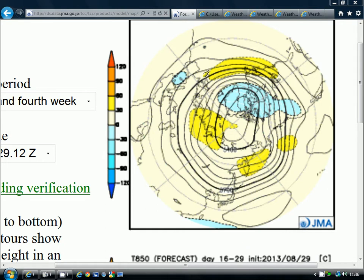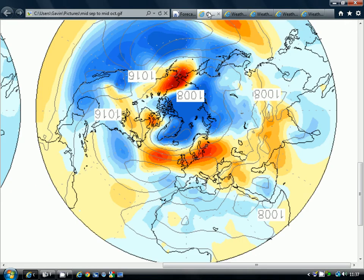We're lifting the colours from blue to those beigey colours, and that implies that the pressure distribution is coming up. Now the high pressure, the above average height, is actually sitting out to the west of the country through that fortnightly period, but probably, if anything, it would be tending to ridge in through the course of the period. But it does imply that as we get through to the middle and second half of the month, we probably see the weather turning a little bit more settled. Not necessarily completely settled, but certainly a little bit more settled.